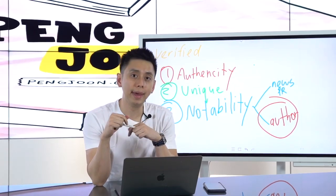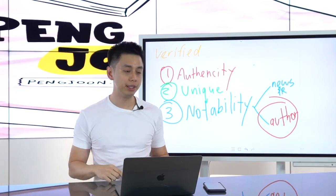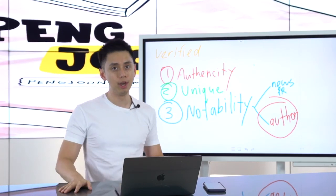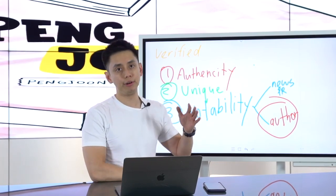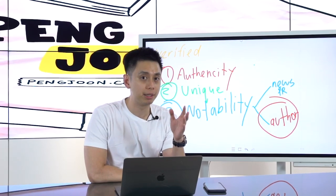Amazon has got a print-on-demand service. What that means is, unlike traditional publishing, you don't have to order 10,000 books or commit to 10,000 books where your house ends up being a warehouse.